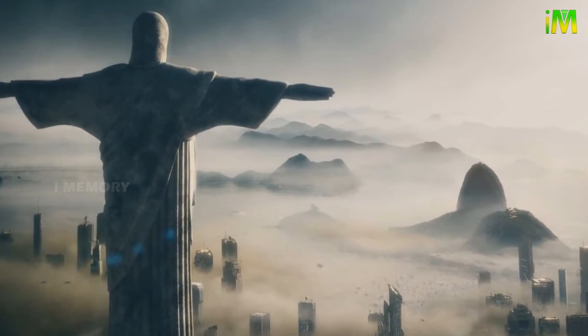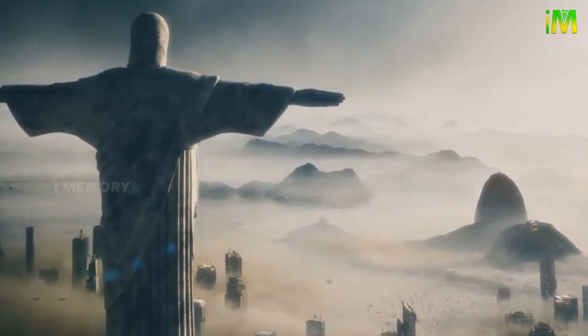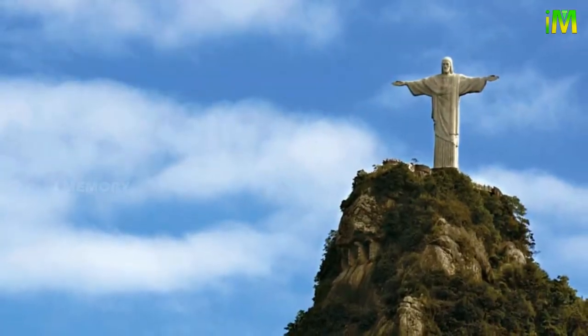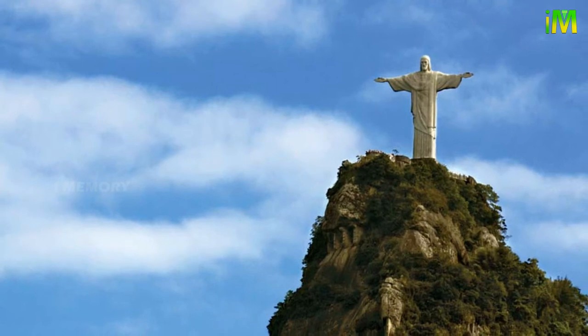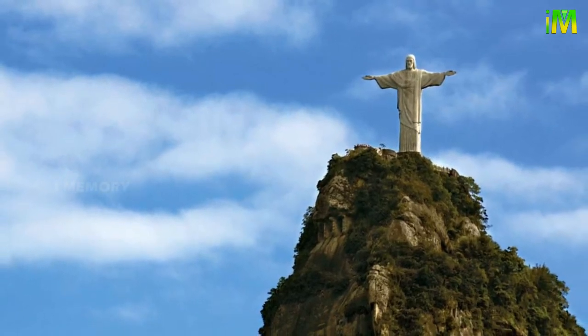However, this stone is in short supply and restoration works are having to be done using different types. As a result, stone in a darker shade is slowly replacing the original, meaning Christ the Redeemer is gradually getting darker. Each year, Christ the Redeemer is visited by nearly 2 million people.